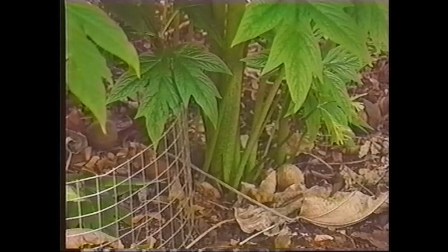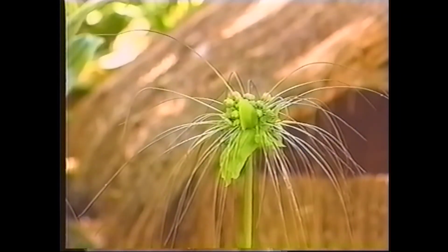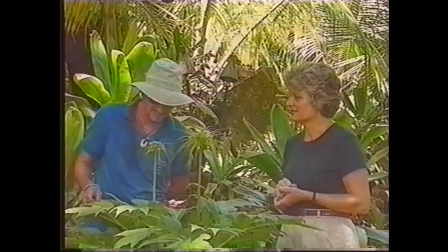That was obtained by grinding up the root, which is very high in starch, and then washing it a number of times to remove unpleasant chemicals, mixing it with the coconut cream, and placing it in ti leaves, and that was baked in the underground oven, the imu, and that's the original source of haupia pudding. Yummy.